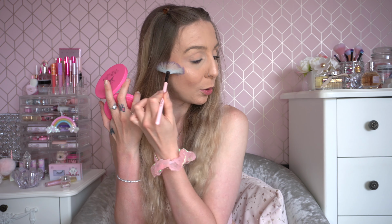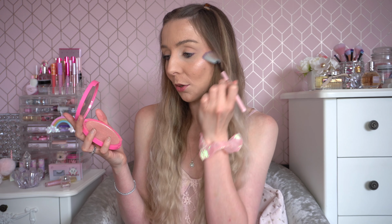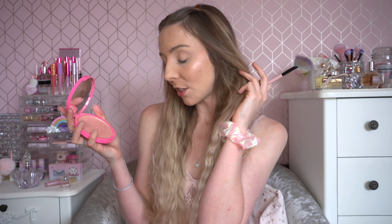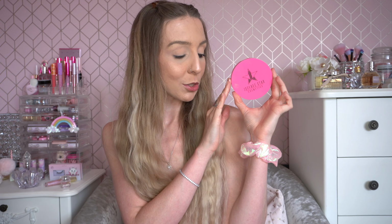It's very buildable as well, which I really like, and it has a really nice sort of silver shine to it. And of course this kind of product can be used as an eyeshadow as well, but as you can see it's very glowy, very nice, one of my favourite highlighters of all time. I thought it'd be very fitting because we're doing a Jeffree Star Cosmetics testing video and I wanted to show you a couple of other products from the collection. That is the Jeffree Star Princess Cut Skin Frost highlighter.